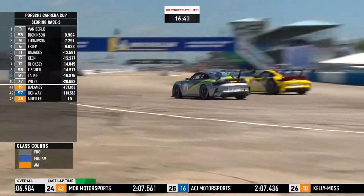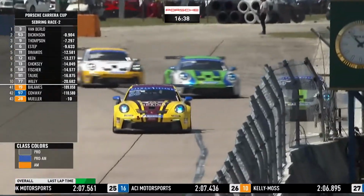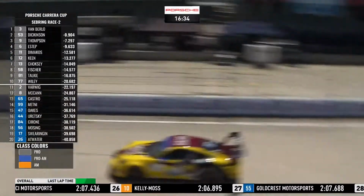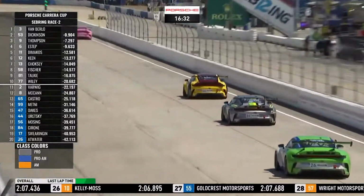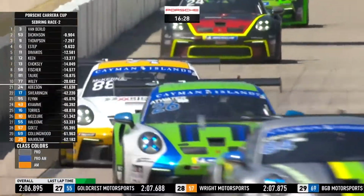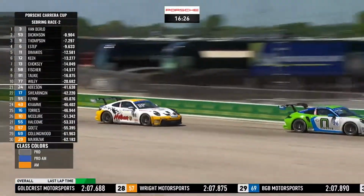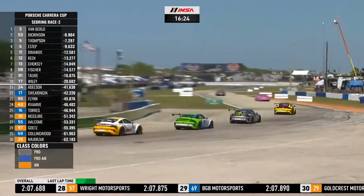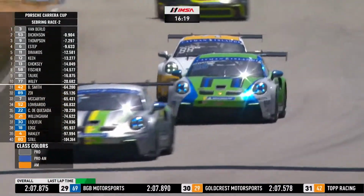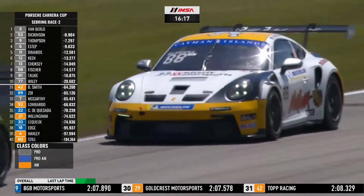That's a really lovely manoeuvre. He didn't look like he was there, but he toughed it out on the inside and got on the power nice and early and takes that position. Quality stuff from Jeff Mosing in that rhubarb and custard coloured Porsche there. Really good effort there. He'd lost the place a couple of laps ago to the Canadian Marco Cironi, but he's able to get it back again. This is a super battle right in the thick of it there.